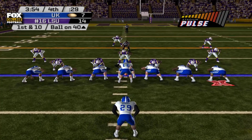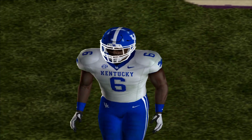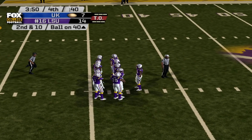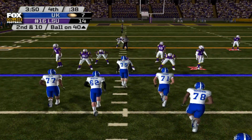The Wildcats come out in the ace formation. Hogan on first down. He steps up, throws this one out to the left. Whoa, that was a bullet. A bullet that landed incomplete. I don't care. That was some impressive arm strength. Second down and 10 to go. Ball on the 40.